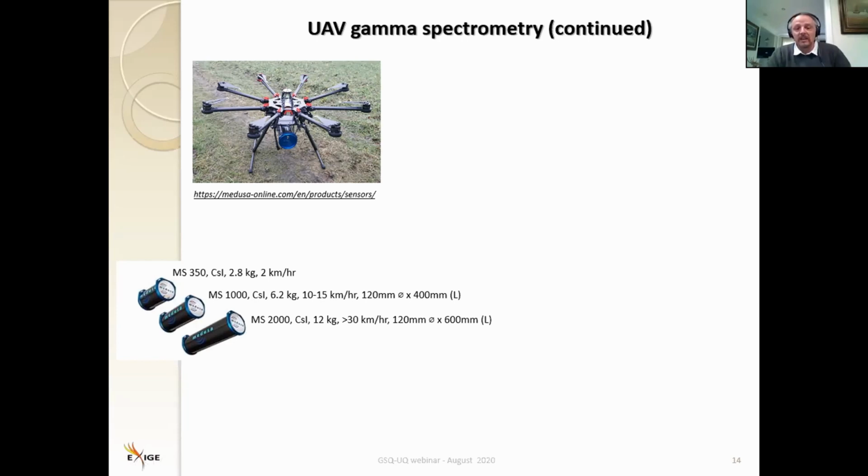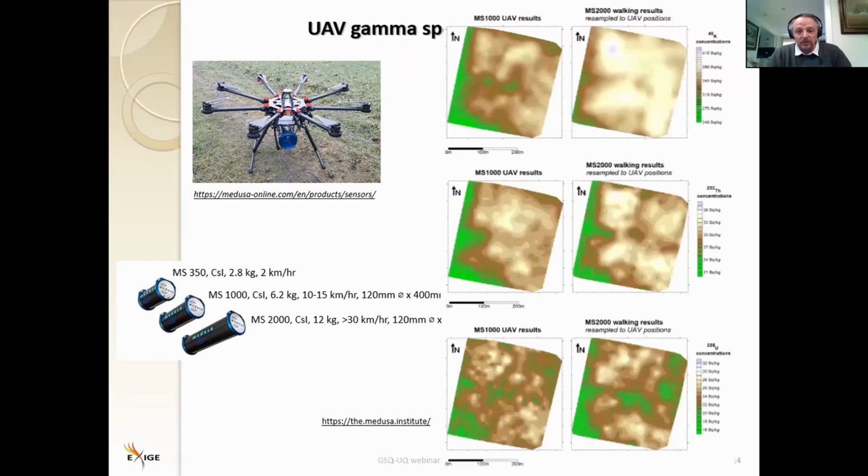It exists, and I'll show you some results that were produced by Medusa. The reference is here for that report. On the top, you have potassium, then thorium, and then uranium. On the left each time, you have the UAV results, and on the right, you have the ground surveys done with an MS-2000, a different system, but the data on the ground was resampled to the exact position of the UAV mapping.